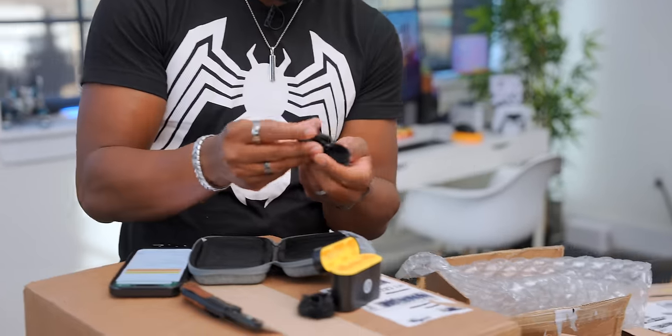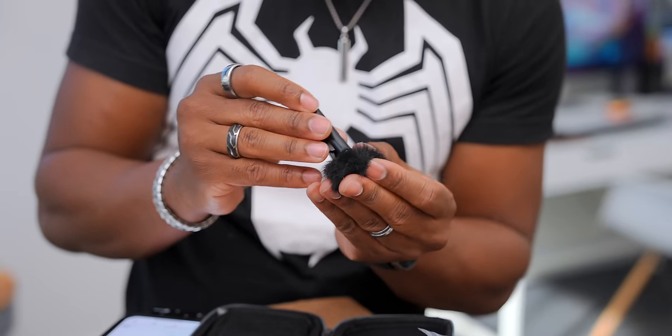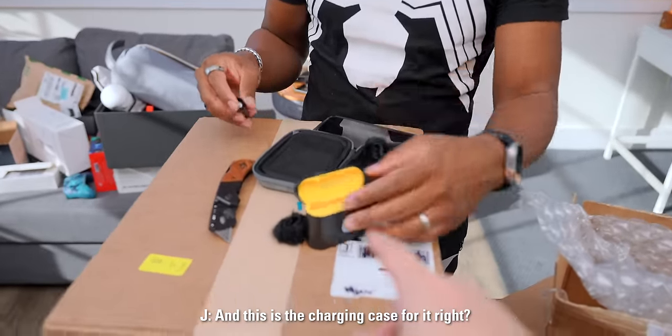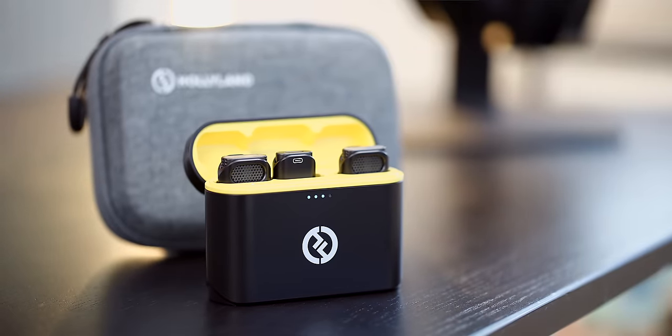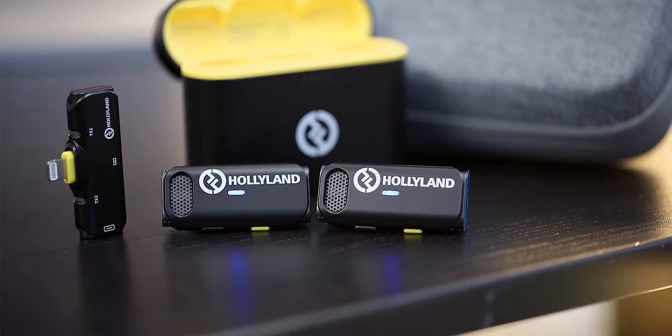And it also comes with this. So if you're outside and you're getting your shots, you want to protect your sound from the wind, you can go ahead and use this too. Oh, you're right, Jay. It's a charging case too. I'm actually really happy with this. This is impressive, I'll be honest.